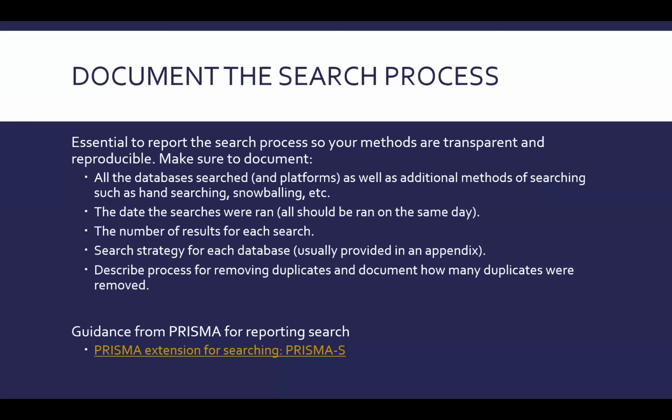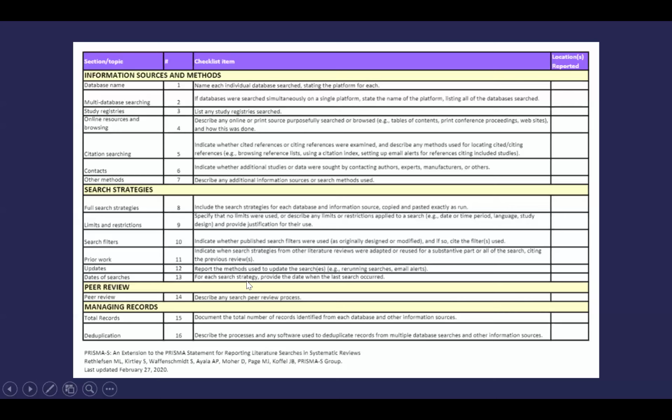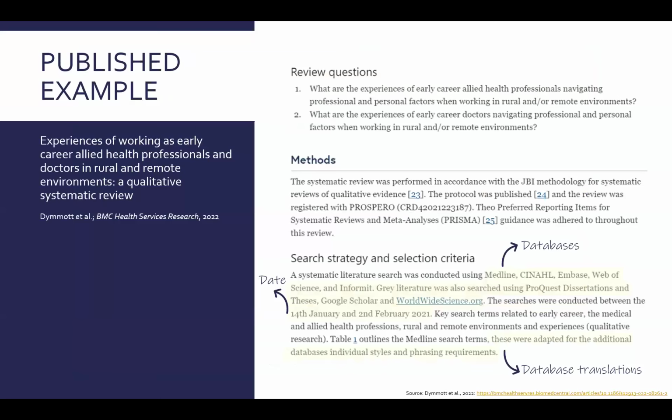Okay, so the guidance from PRISMA for reporting search, here, it could take you to that, and then we've already looked at it. And you see when you follow the search strategies, these are the guidelines to follow for documenting your search and conducting the search. So it's right there in the PRISMA guidelines. See, updates: report the methods for updating the search, indicate whether published search filters were used. Everything is in there for you.